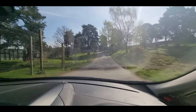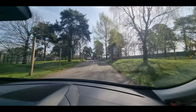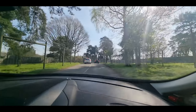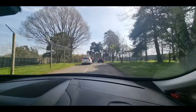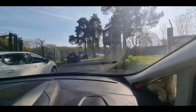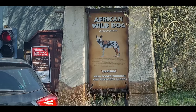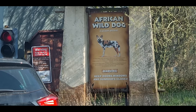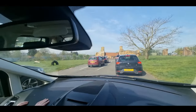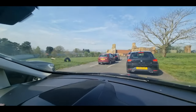Right, so we're coming up to the land of the painted dog. Now, this part of the park, or as Archie would say, bunch of dogs. This part is controlled by traffic lights. Oh look, the gate is opening just as we're getting here. So here we go. We're going to go and see some African wild dogs now, Charlie. I don't see a single painted dog in here. Unless they're all hiding.